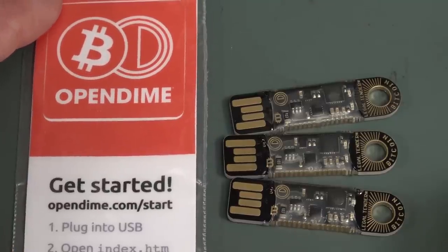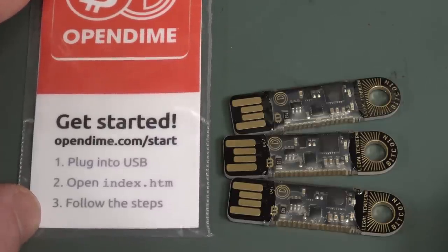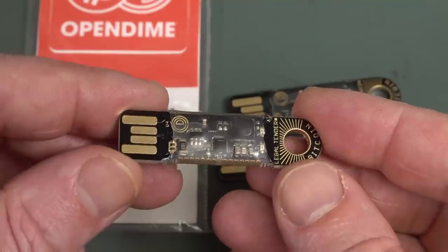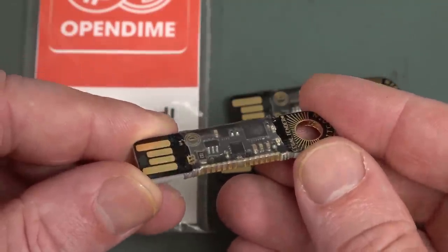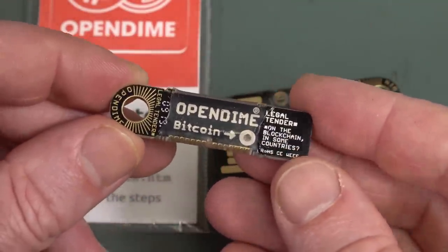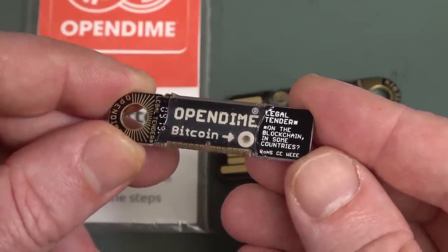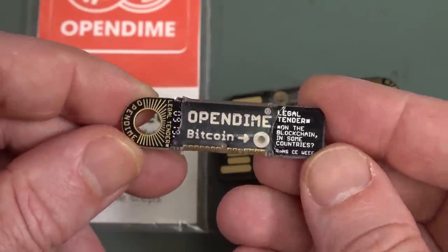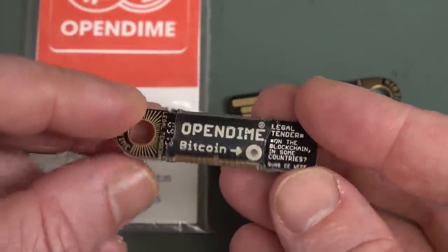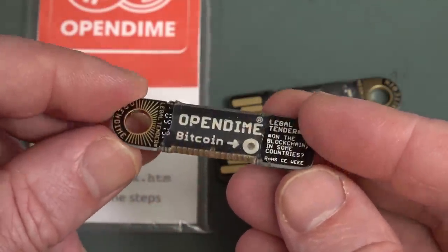And these ones here are OpenDime, and I'm not sure if I like this concept. Plug into USB, open index.htm, follow the steps. I'm not sure I like the fact that you've got to plug in a USB and run something from the USB. Once again, that could easily be supply chain attacked. Legal tender on the blockchain inside in countries. What? Anyway, Bitcoin, it's OpenDime. But this is, of course, genuine. You can trust it. It's genuine from the manufacturer. So I wonder why they put the castellations on the side edge there. Oh, that'd be programming, of course.